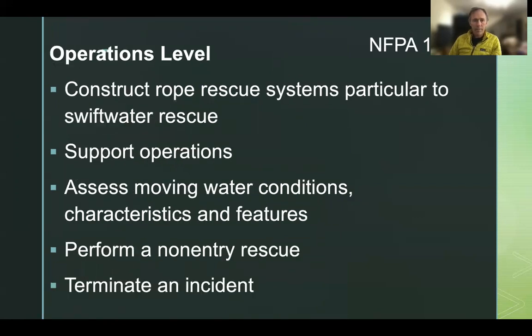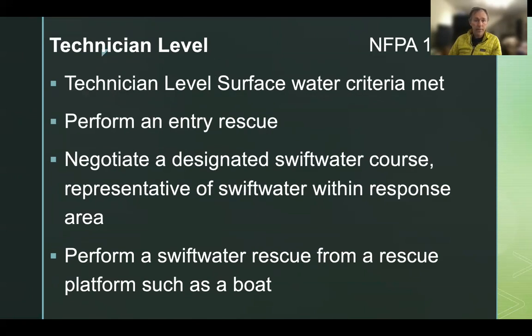At the operations level, there's obviously more training involved for people to get to an operations level. And then these folks are actually supporting rescue operations, and they might actually perform non-entry rescues, which is to say not a go rescue, not actually jumping in the water. But, you know, bank rescues, throwing throw bags, such like that, involved in rope rescue systems. And that might be a day or a little bit more, something like that. And then technician level is obviously, you know, several to many days of training to get to the technician level in the swiftwater discipline.